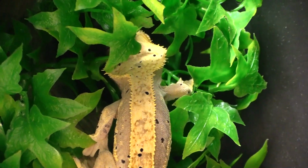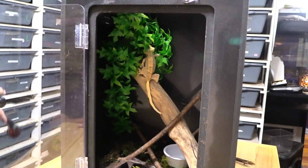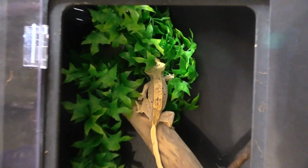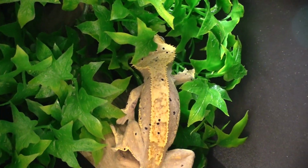It makes it easier for animals to, like, if I see, because fruit flies are notorious for invading crested gecko cages. So I can see if there's something going on. I can take it out real quick and clean it. And it makes them work. They have to get up and down, works their body a little more. So she's going to go in there.